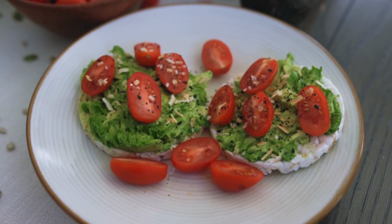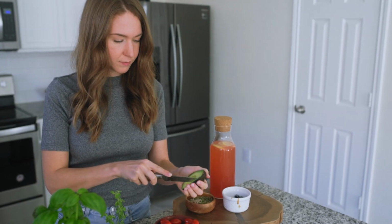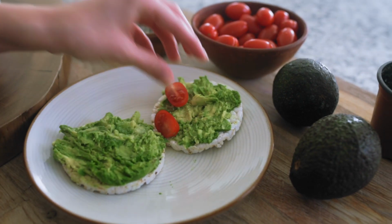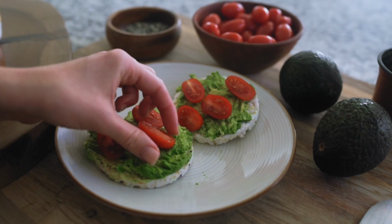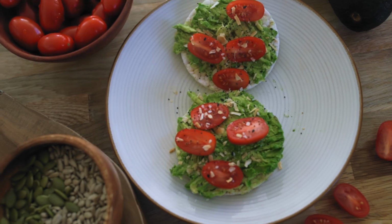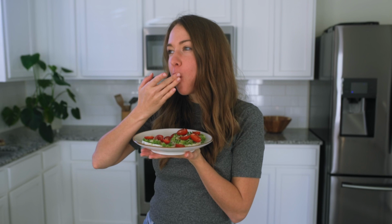So, usually we use toast for this, but especially if you're gluten-free, sometimes gluten-free bread can be really expensive. So I love using rice cakes as kind of a replacement for regular bread. So I'm gonna get started by slicing up some avocado and putting that avocado over top the rice cakes. And then I'm going to be adding on some cherry tomato slices. And to make this recipe even more delicious, a little sprinkle of everything bagel seasoning. If you want to add a little more protein, this is also delicious with a boiled or poached egg alongside of this.